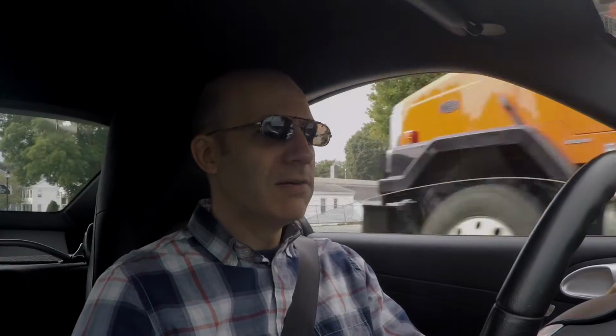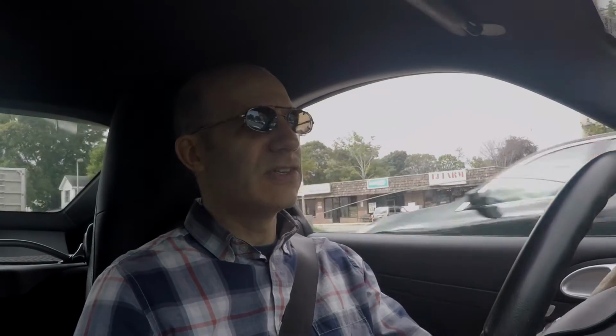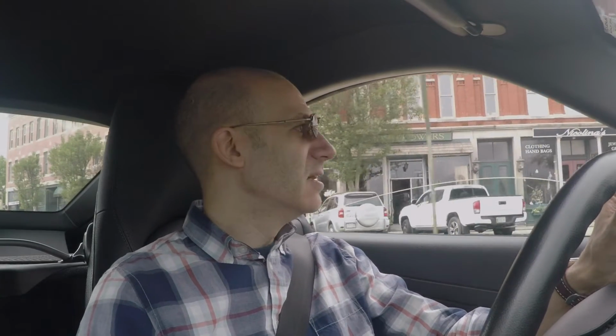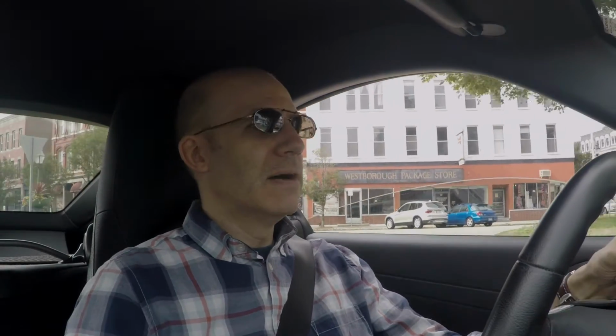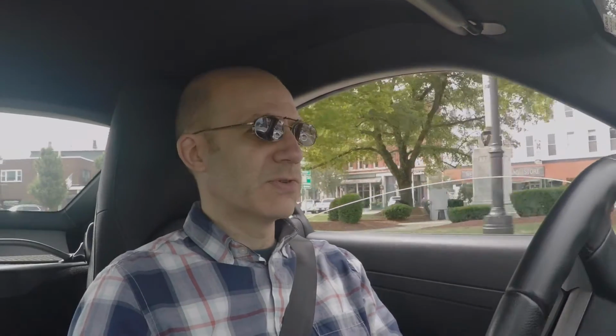My current everyday car is a Mark 6 Volkswagen GTI. That one has the dual clutch transmission, the DSG transmission, and the GTI I had before that, a 2007 Mark 5 GTI, also had the dual clutch transmission.